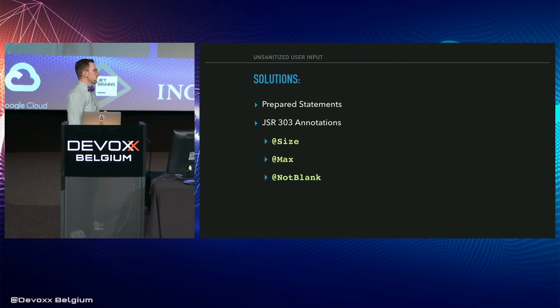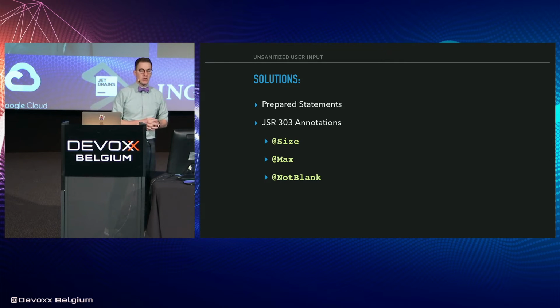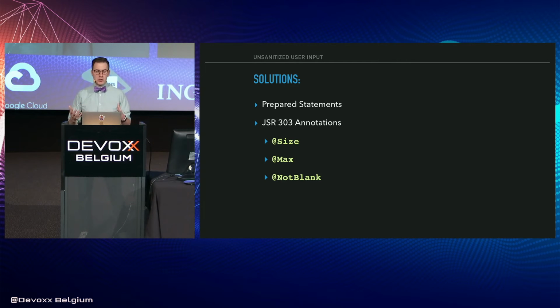So there's a few different ways we can protect ourselves. Obviously, for SQL injection, we make sure we're using prepared statements. But we should also constrain what is possible for our customers or users to provide to us. So JSR 303 annotations, these add size to restrict the size of your data properties or the maximum value, or to ensure they're not blank.